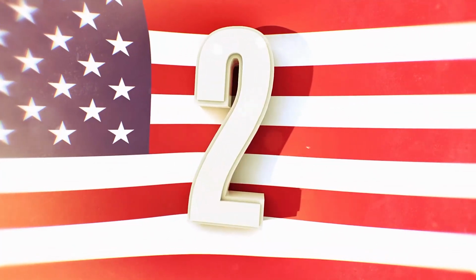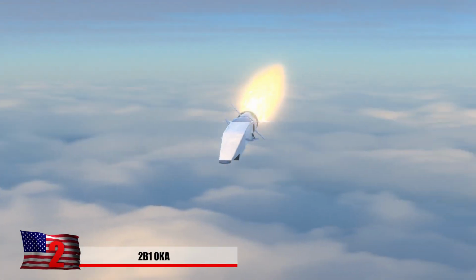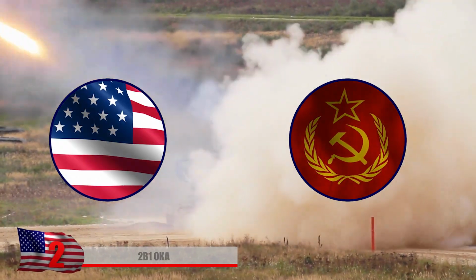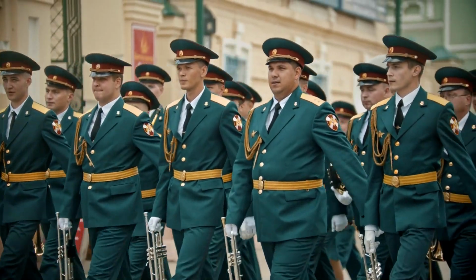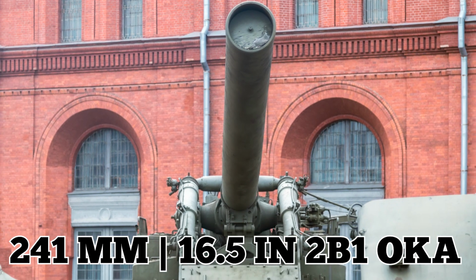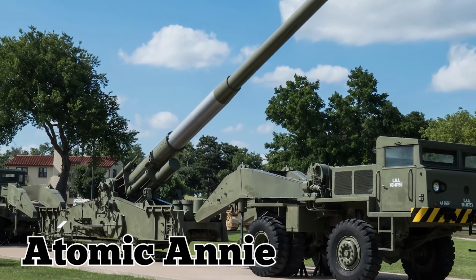Number 2. 2B1 Oka. Before guided missile delivery systems emerged during the Cold War arms race, both the Soviet Union and the United States experimented with different forms of unguided delivery. As a result, the USSR designed one of the largest artillery guns ever made, the 421mm 2B1 Oka, in response to the development of the American atomic Annie gun.